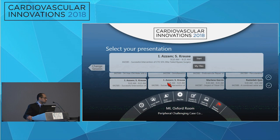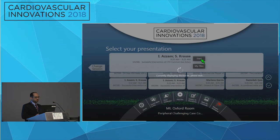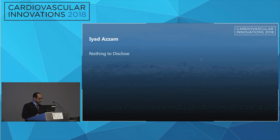Okay, great case, very complex. Are you presenting our next case? Yes. Okay, great. Well, for the sake of time, why don't we move on to that next case? Sure. So the next case is going to be an iliac? Yes. Okay, iliac case, great.